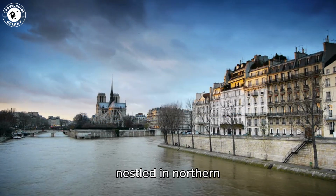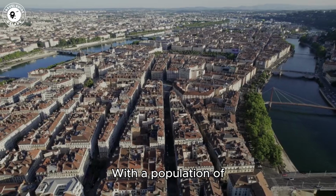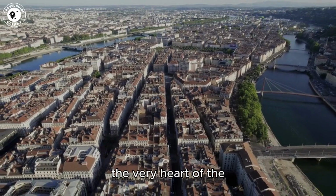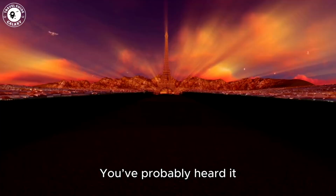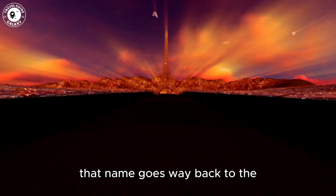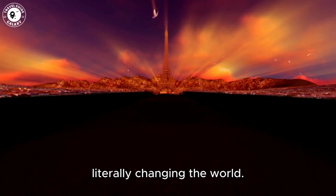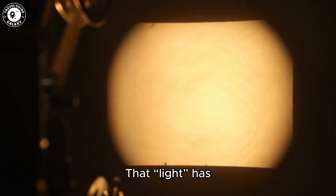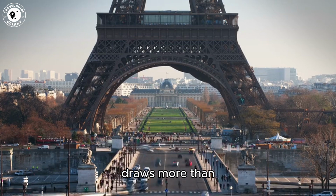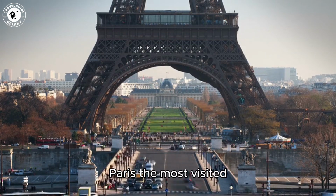A city built on light and history. Paris is nestled in northern France, right on the banks of the River Seine. With a population of over 12 million people, it stands at the very heart of the Île-de-France region. You've probably heard it called the City of Light, and that name goes way back to the Age of Enlightenment, when revolutionary ideas were literally changing the world. That light has never dimmed. In fact, it's what draws more than 42 million visitors each year, making Paris the most visited city on the planet.